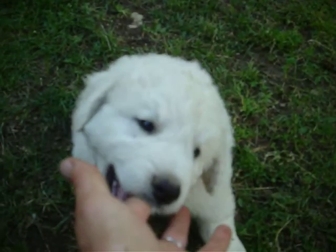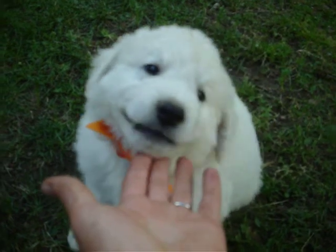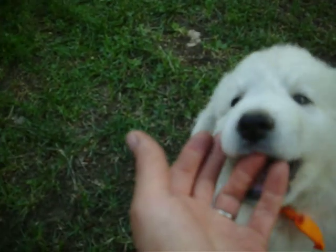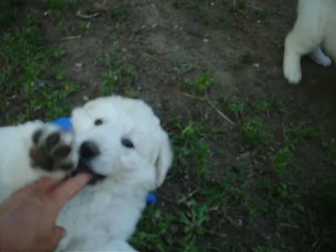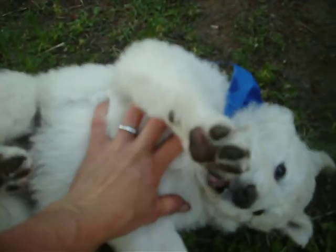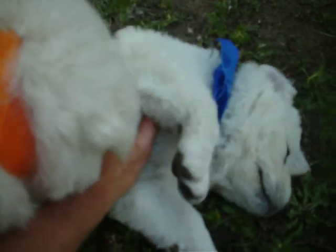There's Orange. It's hard to tell them apart right now. This one's a little fluffy. Orange and Red are bigger and fluffier. Orange is the biggest. And then Red. Red's female. It's Blue. This one doesn't like going on her back as well, but she's doing it more and more. There she is.